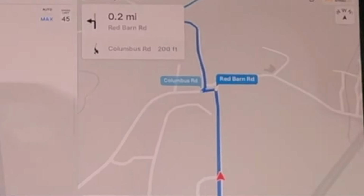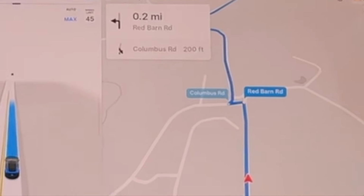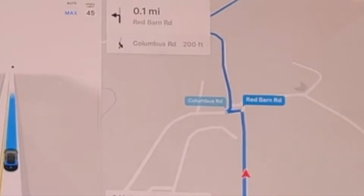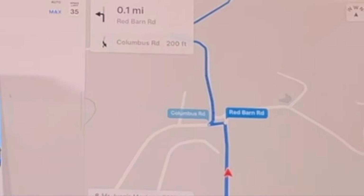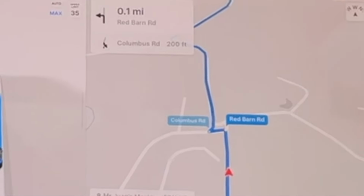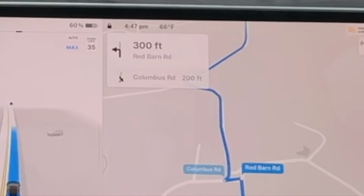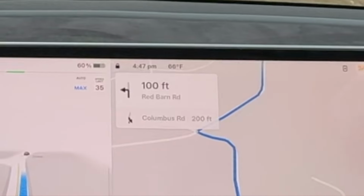Got a kind of funky turn coming up. I don't know what you call it. It's kind of a box. It's a confluence of three roads, just a funky country turn thing. So we'll see how it goes here. See what happens here now.